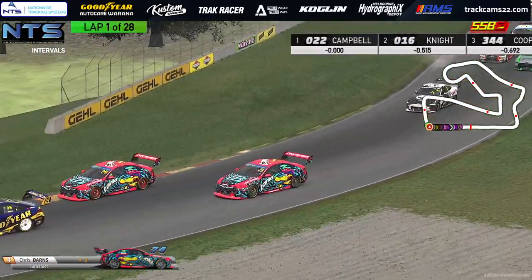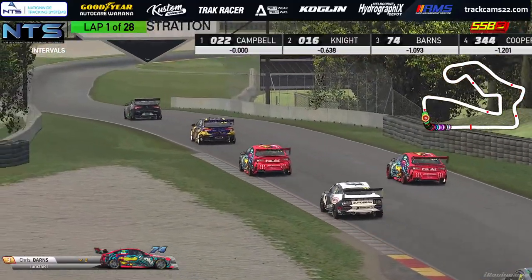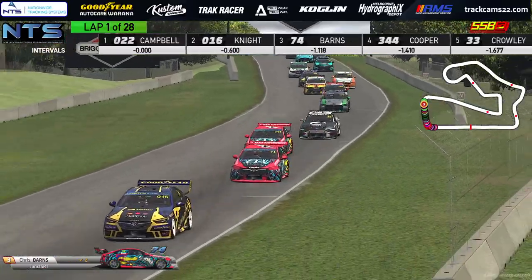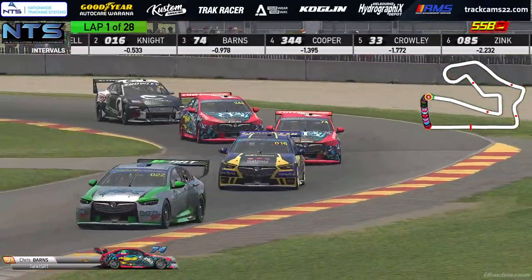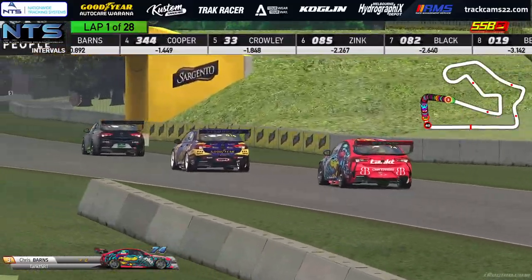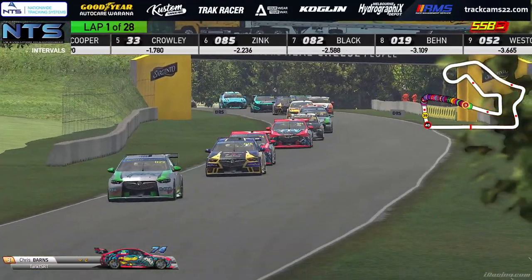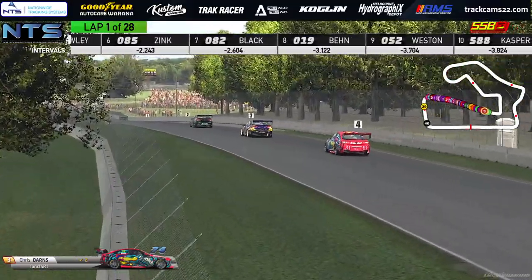Starting from 14th, he definitely got caught out by that start there. There was a bit of traffic bunched up, but to everyone's credit, they just jumped on the brakes and didn't get in each other's way, so it was quite a good start from everyone. It was, yeah. I don't know how I got through, to be honest. Looks like everyone had a pretty decent start.